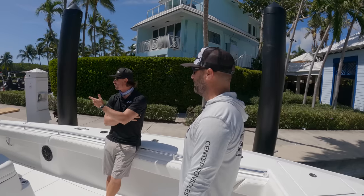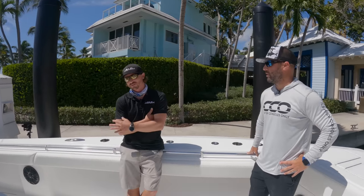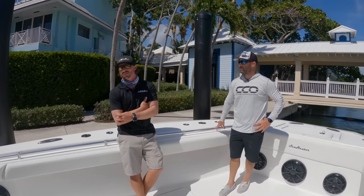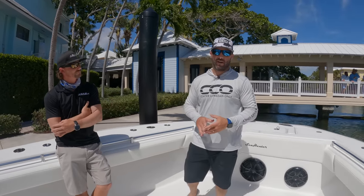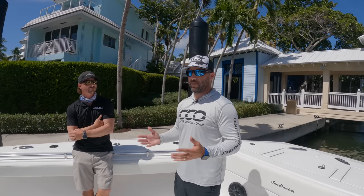Yeah, just going from the 300s to the 450s is an astronomical change in price. Right. How this boat is rigged out today will be in the mid 700s. Yeah, the way it's rigged now. All right. So all you can do is reach out to the guys at Sea Hunter, build a boat out, find out what your boat is worth, and that's the best way to get pricing.